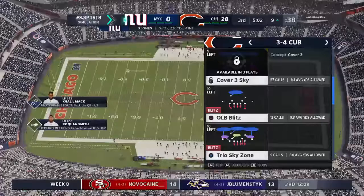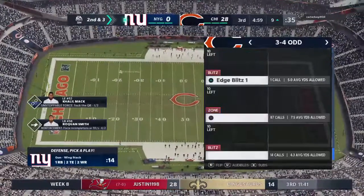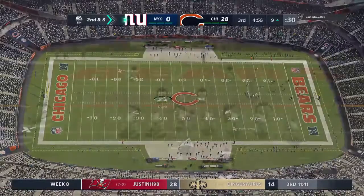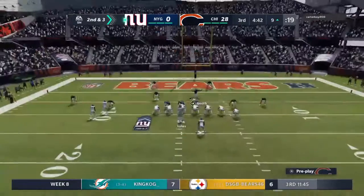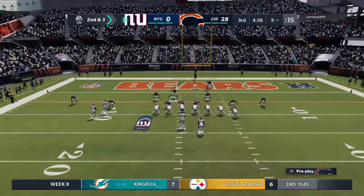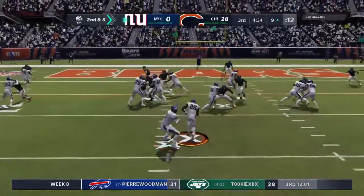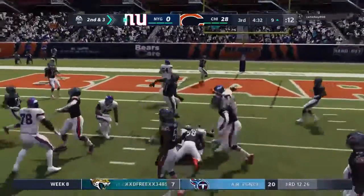And now they're inside the 10 as he's brought down at the 9. 7 yards, the pickup on the pitch and catch. Second and 3. That's now 4 completions in a row. A good bounce back following the interception last drive. Certainly not letting it affect him, that's for sure. And we all know interceptions are going to happen. So the big trick, don't let it affect you going forward.